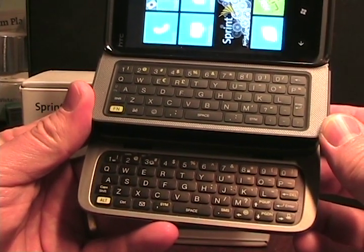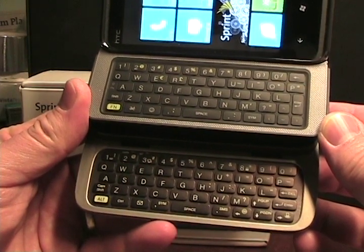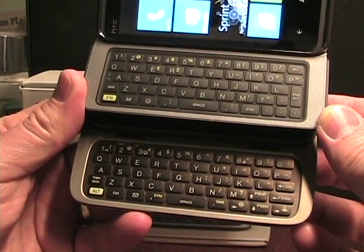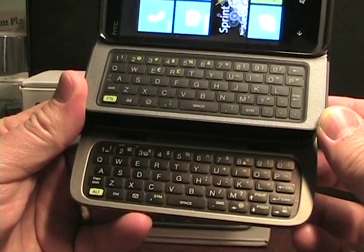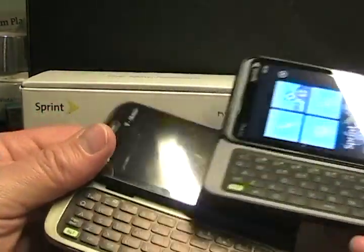Is that the Touch Pro 2? It's a Windows Mobile 6.5 device. But as you can see, I kept this device because the keyboard is just absolutely fantastic. I mean, this has 5 rows, so it has a full number keyboard, it has directional arrows, and they're both very similar, as you can see. So that's the Touch Pro 2.